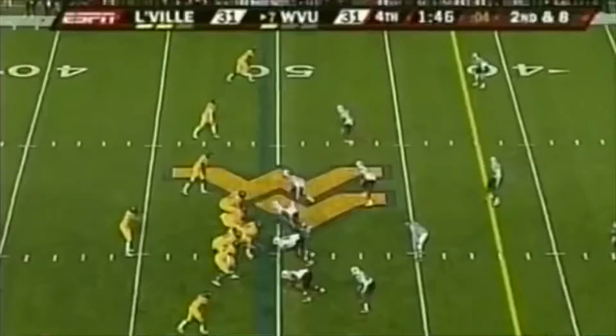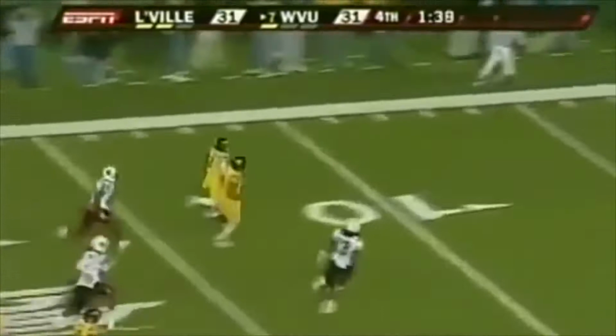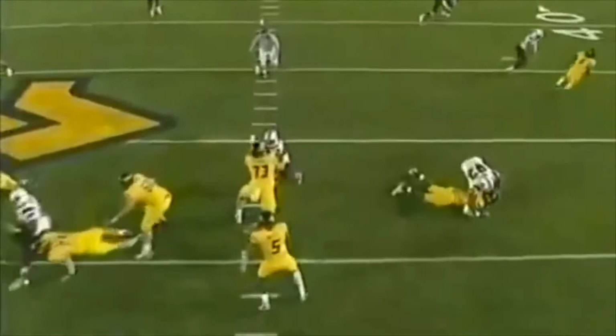Chris, it's all about the tempo of this offense. White darts up the middle. Pat White in the open field. Pat White to the house. They're learning, they're just clearing the whole middle of the field open. Once White breaks the line of scrimmage, he's off and running.